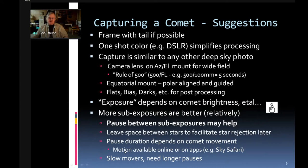Then when you align everything on the comet, the stars are going to be moving. If the comet is nearby, it's going to be moving pretty fast across the sky, relatively speaking. If the comet is far away, it's going to move pretty slow. And of course, if it doesn't move very much, you're going to need longer pauses. As I played with this concept, trying to get ready for this, I realized that sometimes it just doesn't move enough. And there are ways to get around that, and we'll show you how to do that by cloning them out a little bit later.